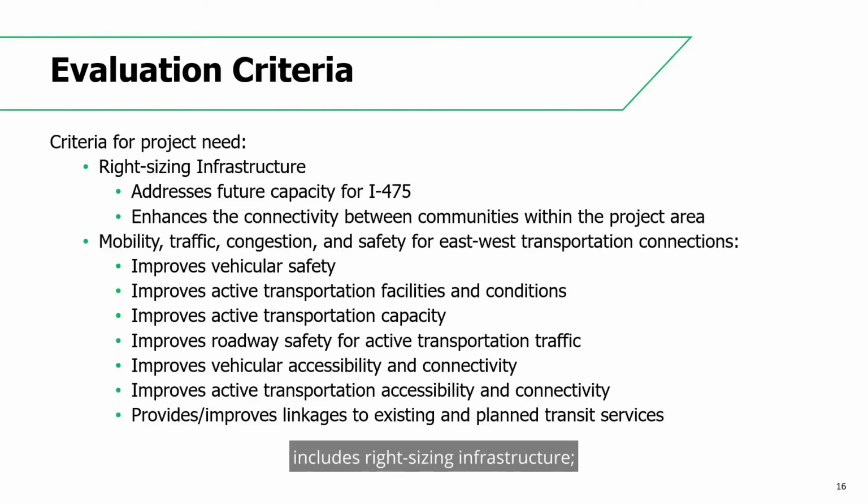Criteria for project need include right-sizing infrastructure, addresses future capacity for I-475, enhances the connectivity between communities within the project area, mobility, traffic, congestion, and safety for east-west transportation connections, improves vehicular safety, improves active transportation facilities and conditions, improves active transportation capacity, improves roadway safety for active transportation traffic, improves vehicular accessibility and connectivity, improves transportation accessibility and connectivity, provides/improves linkages to existing and planned transit services.